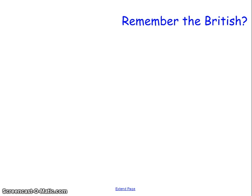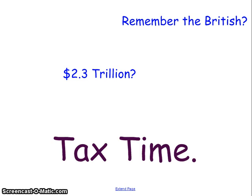So remember the British? We were talking about the British, right? They owed $2.3 trillion because they had to pay for the French and Indian War, which, as we said, meant the big coats, the big hats, the ships, the guns, the food, expensive stuff. So they had to pay back $2.3 trillion, which meant it was tax time. So what did they do? Well, they came up with what was called the Stamp Act of 1765.